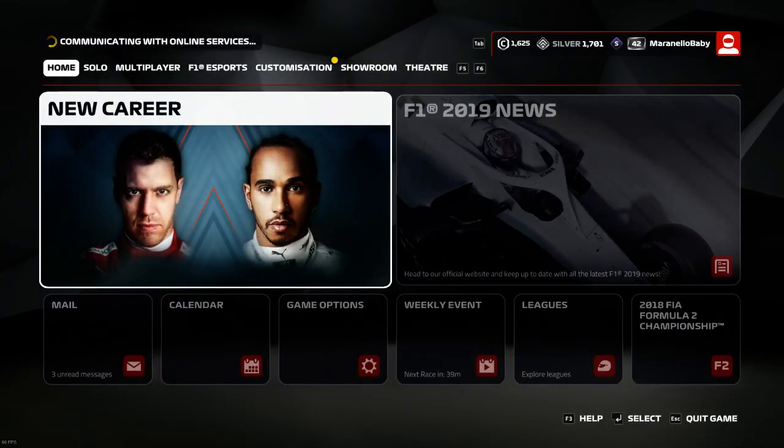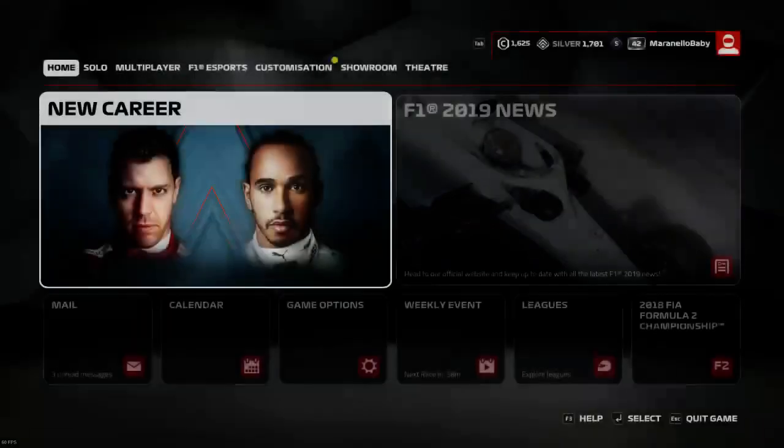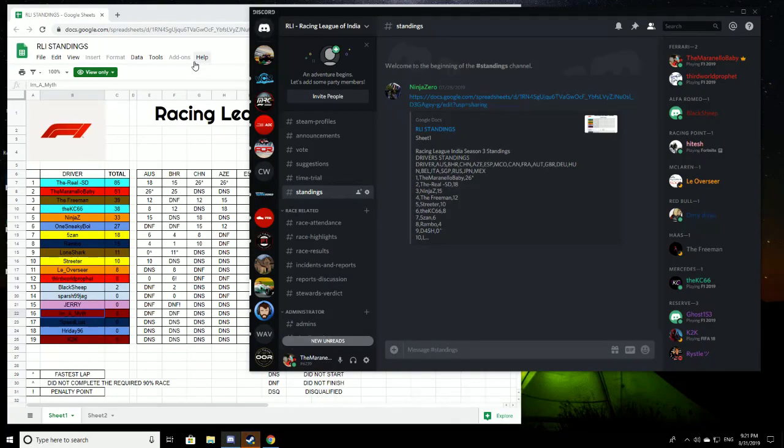So we have Russell with us. Russell, pretty commanding drive. I'm pretty sure your target was just not to spin and to open up the gap for fastest lap, right? Russell, if you have push to talk on, you're not audible.